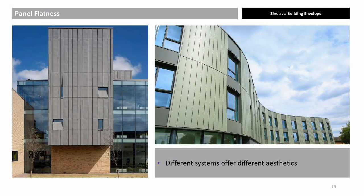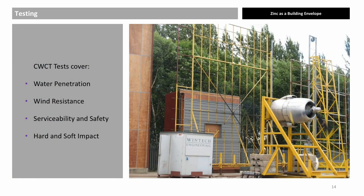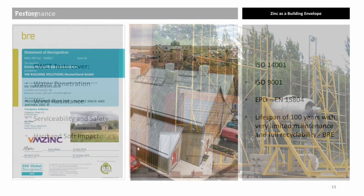Different zinc facade panels will give varying aesthetics. Interlocking panels will always sit flatter than a standing seam facade. UK fabricators such as CGL, PSP and Sotec have carried out CWCT tests with panels made from VMZINC. Tests typically include 2,400 pascals serviceability and 3,600 pascals safety.